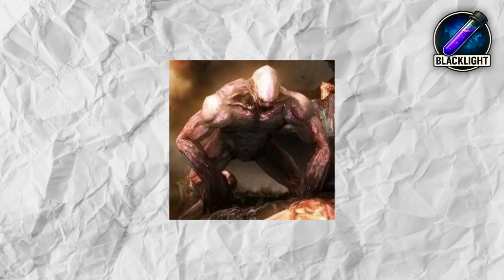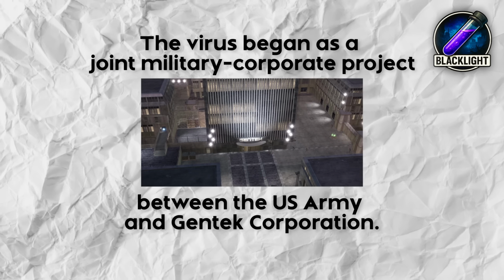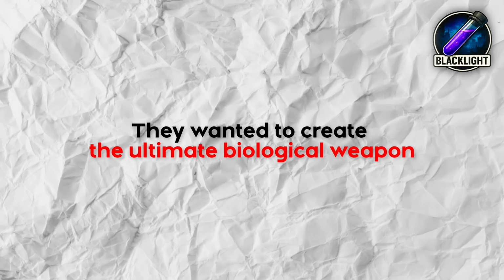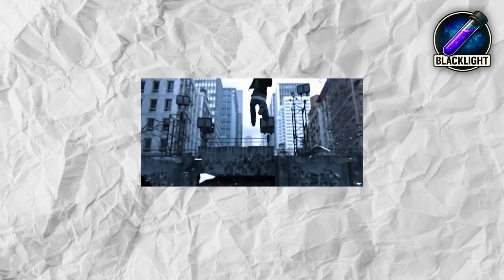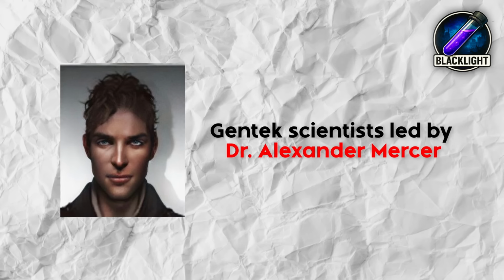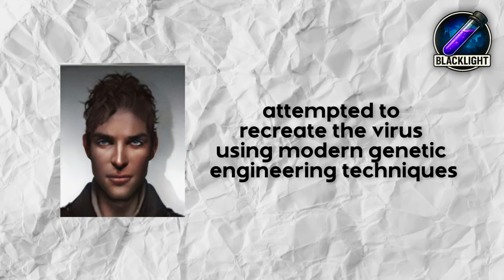The virus began as a joint military-corporate project between the U.S. Army and Genentech Corporation. They wanted to create the ultimate biological weapon, something that could infiltrate enemy populations and gather intelligence while eliminating threats. The original Blacklight project was shut down in 1969 after a containment breach at Hope, Idaho, killed the entire town. Decades later, Genentech scientists, led by Dr. Alexander Mercer, attempted to recreate the virus using modern genetic engineering techniques.